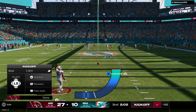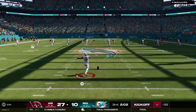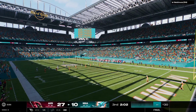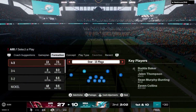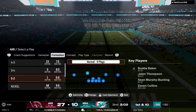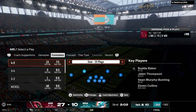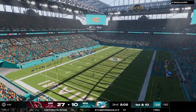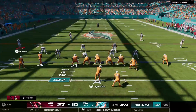Matt Prater to kick off for Arizona. Both teams ready to go once more as the kick's away. This kick is fielded in the end zone, but no move to bring it out. It's touchback, and that ball will come out to the 30-yard line. A fresh set of downs to work with. It is 1st down and 10.